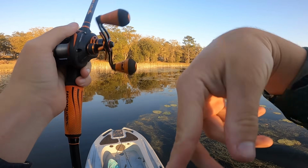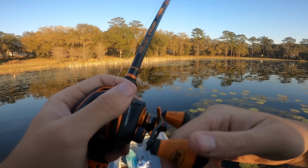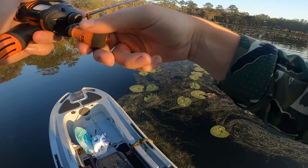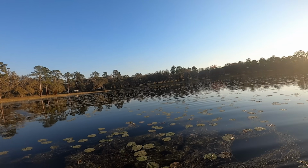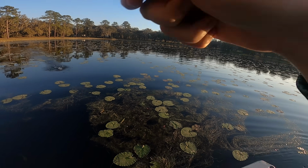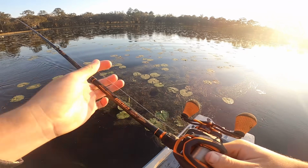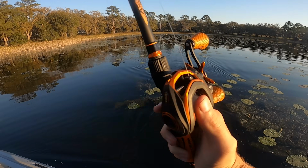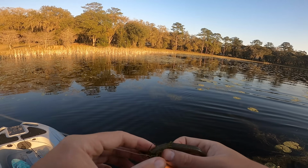Oh, that's in a juicy spot right there. Come on, there's gotta be a fish hanging out right there. Oh, look at that. I caught it. Such a good little, oh, is he gone? No way. Dang. He got off. I saw him come up and try to grab it topwater. Shoot. That is crazy. Oh, there's a fish right here in front of me too.